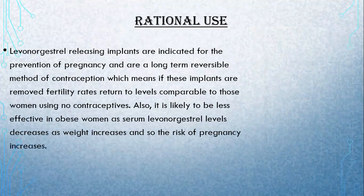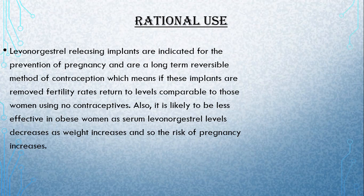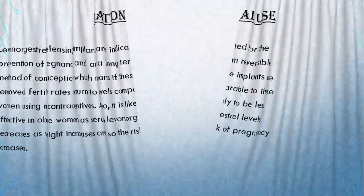The rational use of levonorgestrel releasing implants is to prevent pregnancy. They are a long-term reversible method of contraception, which means whenever these implants are removed, the fertility rate will return back to normal level comparable to those women using no contraceptives. Also, it is likely to be less effective in obese women as serum levonorgestrel levels decrease as the weight increases, and hence the risk of pregnancy also increases.